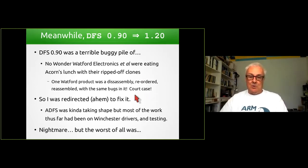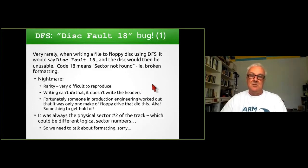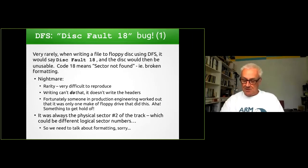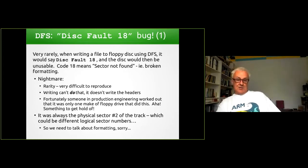The worst bug of all was the legendary, in early versions of DFS, disk fault 18. This was a very nasty bug because it happened very rarely, but when it happened, that particular floppy was unusable for all eternity. You had to reformat it. Disk fault 18 meant sector not found. In other words, we're trying to read a sector off the floppy, and it just ain't there. Writing the disk shouldn't be able to do that. It doesn't write over the headers.